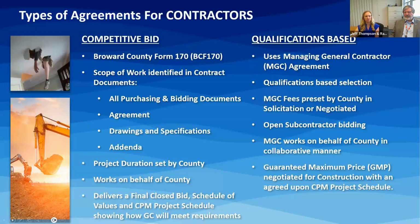So we have, as I said, the competitive bid, which is based on the Broward County Form BCF 170. And the scope of work is identified in the contract documents. The contract documents, it's important to understand, include a large number of documents. All the purchasing and bidding documents are a part of your construction set: the agreement itself, drawings and specifications, project manuals, warranty requirements, and addenda. Anything that comes out during those RFIs will show up as addenda or amendments. And the project duration is established by the county. If you know the duration of the project, it's our expectation that you're also figuring in potential escalation into your pricing to the point where you're going to buy these contracts out.